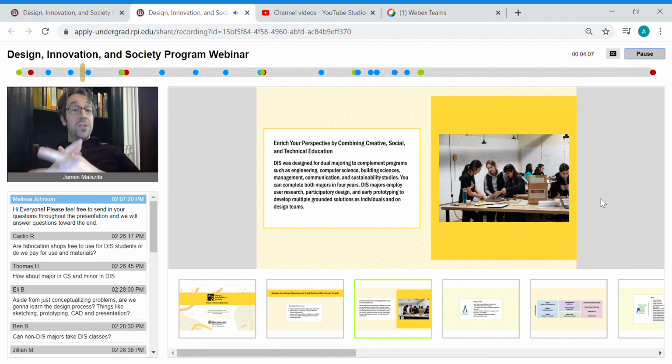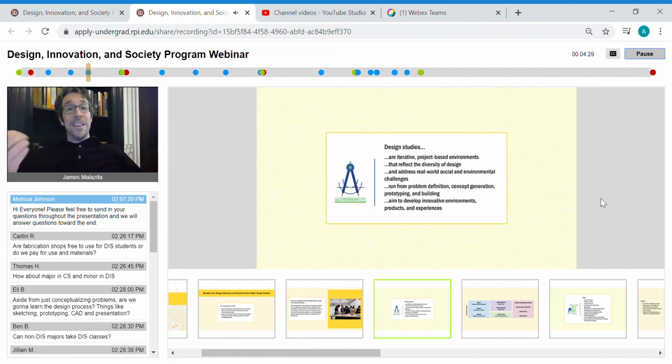Importantly, with the dual major setup, which we're happy to answer more questions about, you achieve both degrees still in the same 4 years or 8 semesters at RPI. And the dual major program allows us to get a really rich diversity of students, not only identity diversity, but also disciplinary diversity. So we have engineers, marketers, computer scientists, graphic designers, and architects all in the same room together, all being trained as critically engaged designers through the dual major setup.